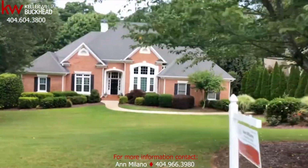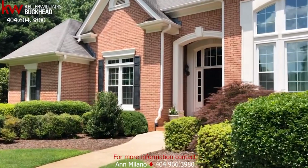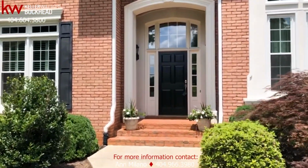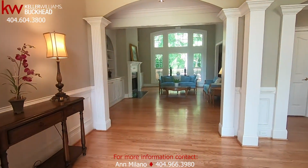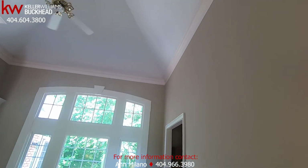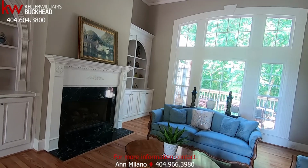This 6-bedroom, 5.5 bath, beautifully updated custom-built ranch home with hardwood floors throughout all 3 levels shines with originality, making it one of a kind. As you enter the 2-story foyer, you are greeted by the arched entry leading to the formal living room with large windows, sky-high ceilings, custom built-ins, and luxurious black marble fireplace.